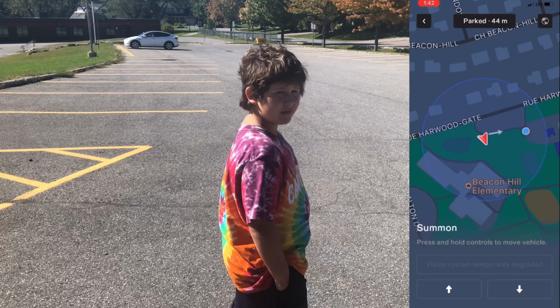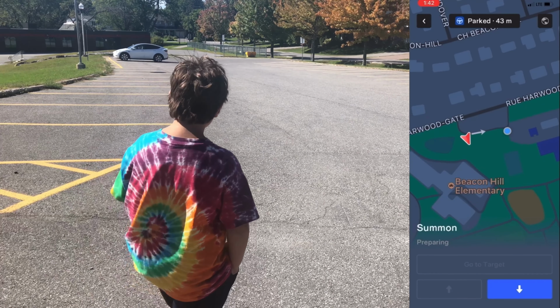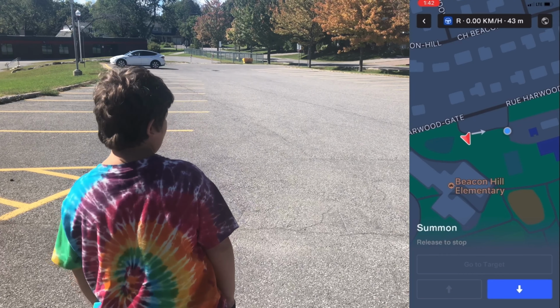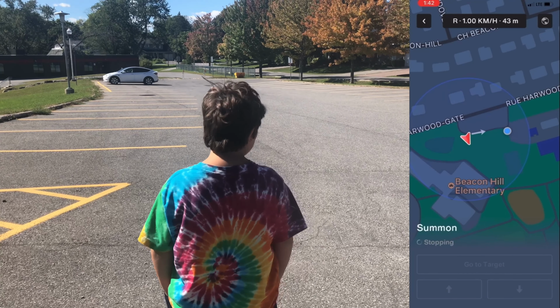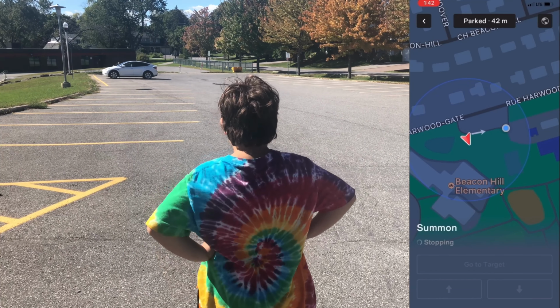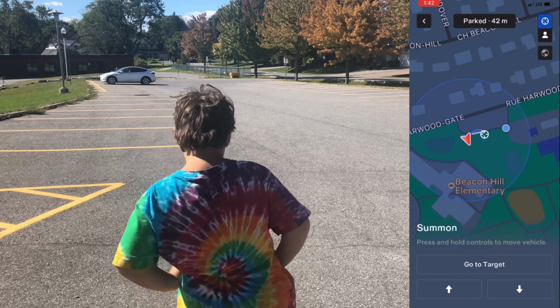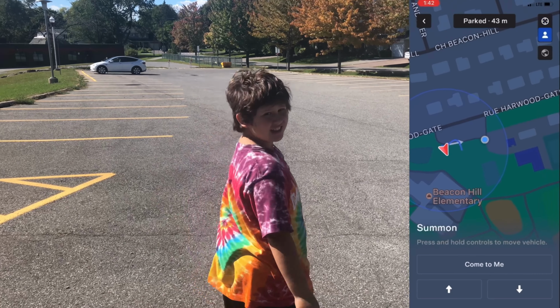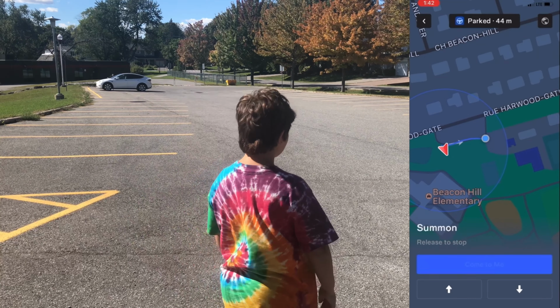What I've learned to do is to make it go in reverse a little bit, and then summon will be activated. Come back again. Is it moving backwards? Yeah, mine did. Okay, all right. It's stopping, and then I'm going to go to target. There we go. Okay, so now I'm going to make it come to me. So there's a little person on it instead of a target.